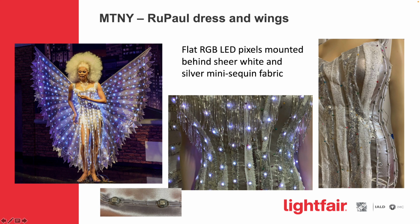This is the outfit that I did for RuPaul. It's a dress and wings inspired by a classic Bob Mackie outfit. And here I used this type of pixel, and they were first hand sewn onto the silver base dress and then covered with this mini sequin fabric, and then layers and layers of extra sequins were added in between.